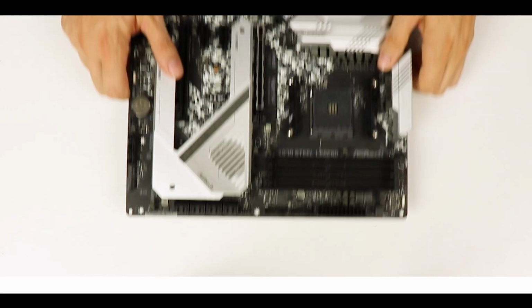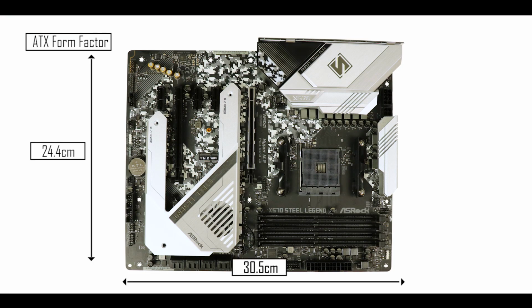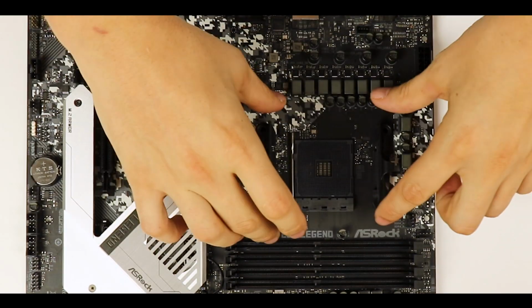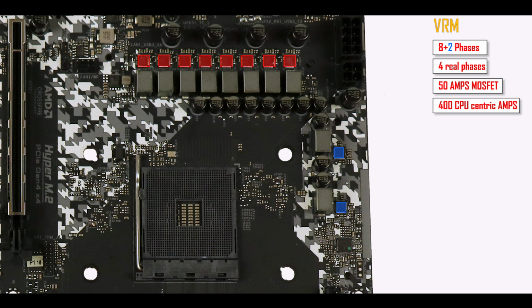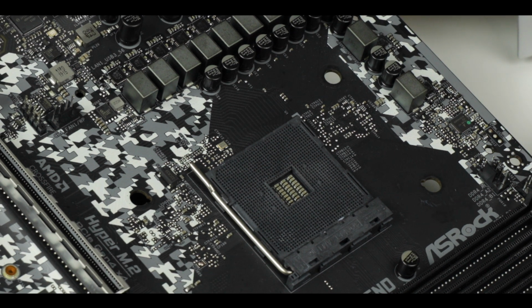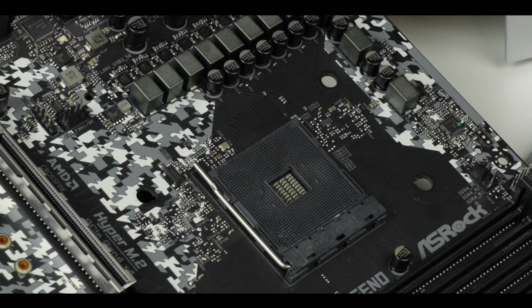So, starting with the obvious, we are dealing with a 6-layered ATX PCB powered by an AM4 CPU socket supporting both second and third generation of Ryzen processors. VRM-wise, we have a very premium 105 amps power stages configuration organized in a 4+2 phases. That's about 400 amps of CPU-centric electrical yumminess to power even the most demanding CPU, the highest core count Ryzen 3000 series proposes, namely right now the 3900X, which I think has 12 cores. And that's plenty of electricity, so I have absolutely no worries about that.